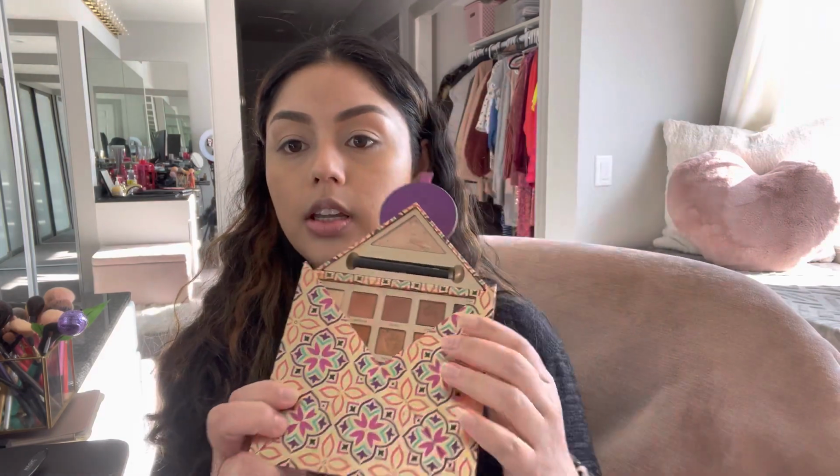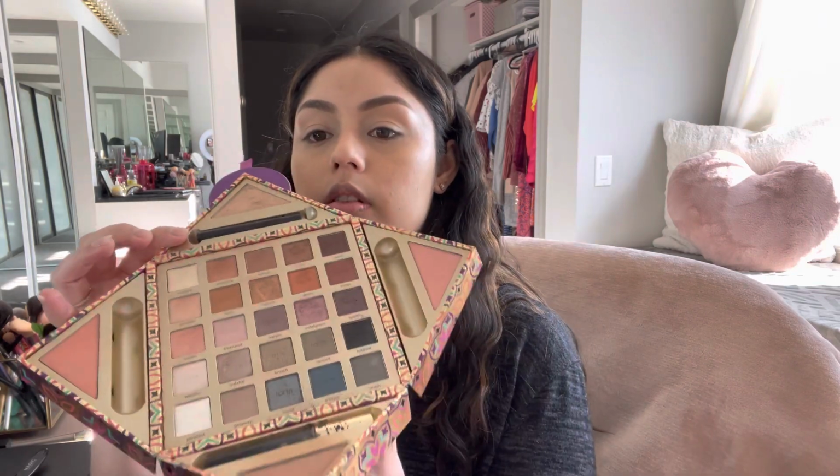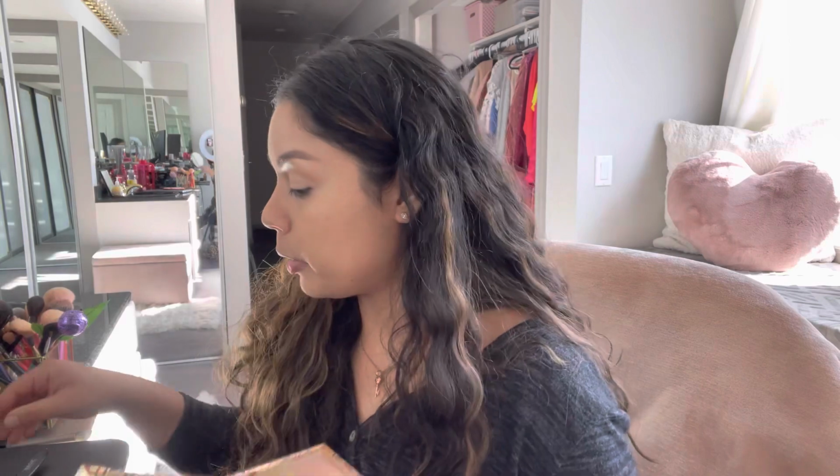Next, I'm gonna go in with my eyeshadow box here. I don't even know what this is called, but it's by Tarte. I don't even know if they still have this. This is so cute, isn't it? Like it's like a box. You open it this way and then it opens up this way and this way. The only thing I really use from this are the eyeshadows, and I think I used the mascara when I first got it, but I don't anymore. I think these were like lip glosses that were in there, but anyway.